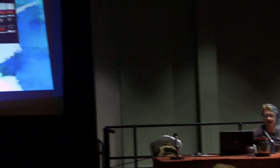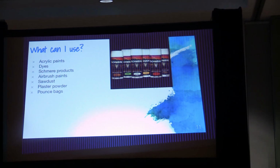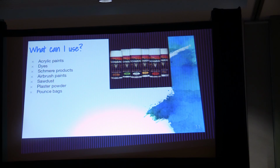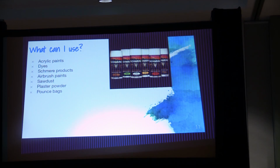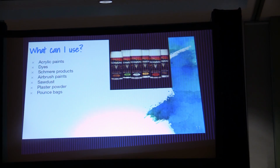And what can you use? There's a ton of products. What I have pictured there is this product called Schmear. They make a whole line of distressing products, but those are one of my favorite products to use. They're a little expensive. They're basically like wax distressing sticks. They're the best thing I've ever used for distressing shoes, because you can just rub it on and rub it off. It's basically a wax-based paint, and it's really cool. I've used it to distress like Converse, because those are really hard to get paint to stick to the rubber.